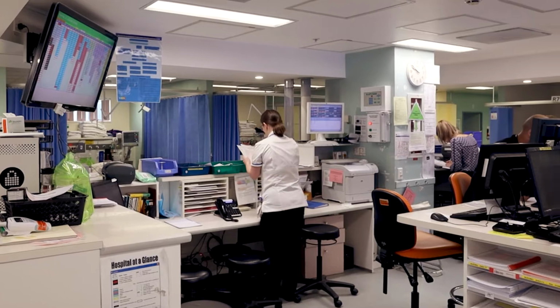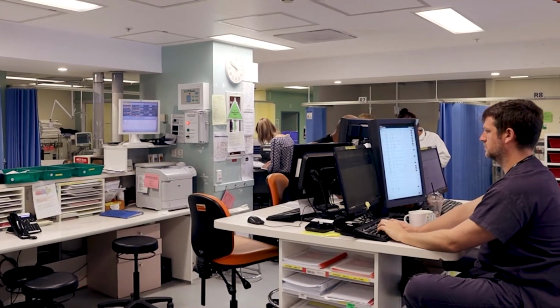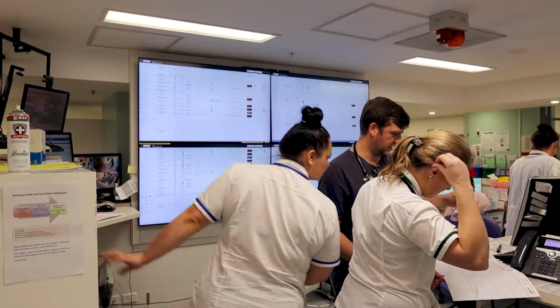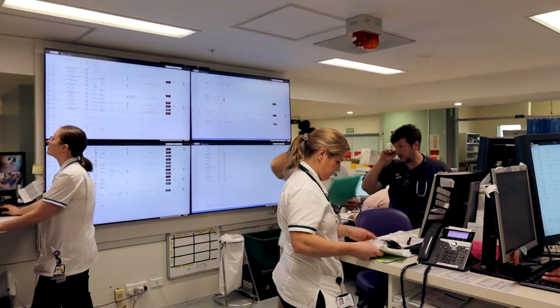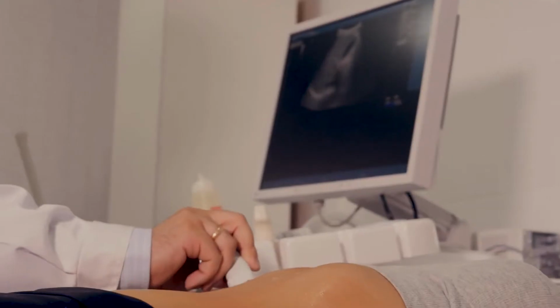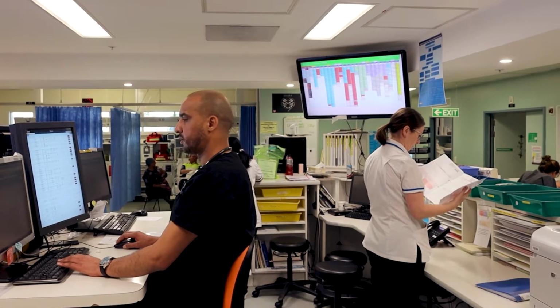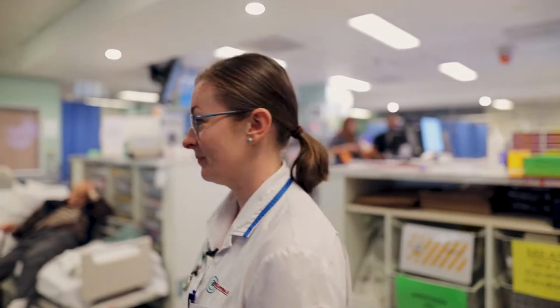In the central work area is our main hub for all our staff, doctors, nurses and other specialties in our hospital. A lot goes on in the central work area. People make phone calls, are on computers, discussing cases, ordering x-rays, CTs, ultrasounds. It's a very busy work area, exploring all the options to look after you. And then we go round to our resuscitation bays.